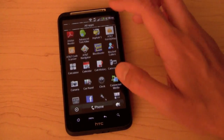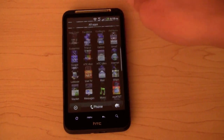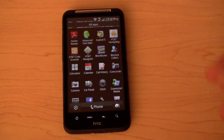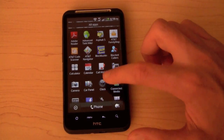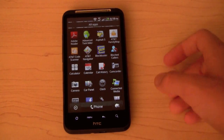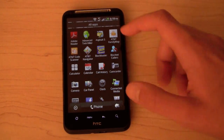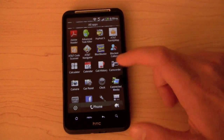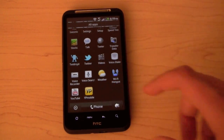So, some people have complained that HTC Sense makes it slower, and I actually have not seen that the OS or anything is slowed down by HTC Sense. It works really well, and I like it quite a lot. One last thing about HTC Sense is they do preload things like AT&T Family Map. These are AT&T preloaded things, but HTC does preload some things like the Blockbuster app. Go down here, YP Mobile.